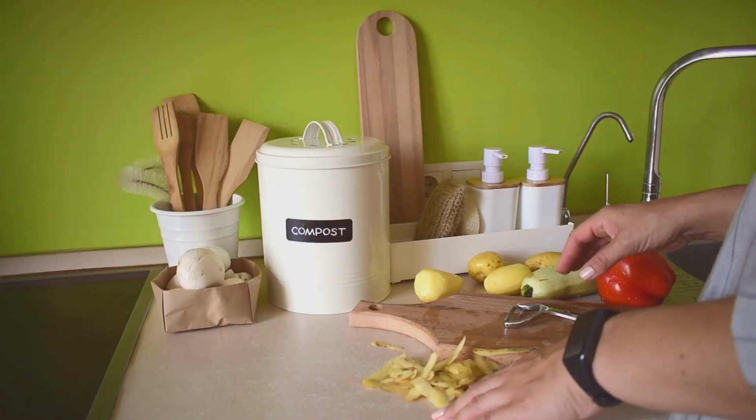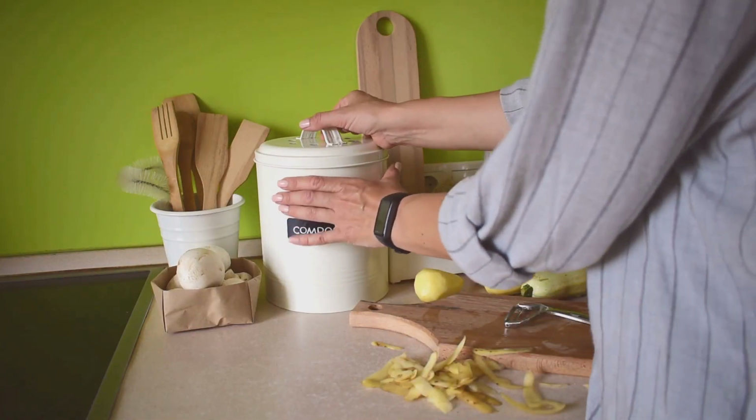Just soak a rag in some vinegar, wrap it around the affected area, and let it work its magic overnight. By morning, those stains will be history, and you'll be left wondering why you ever wasted money on expensive cleaning products.